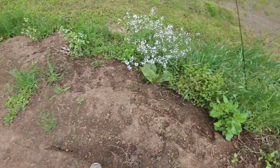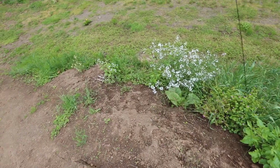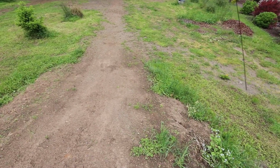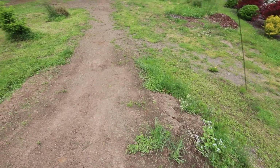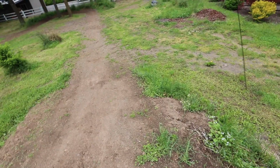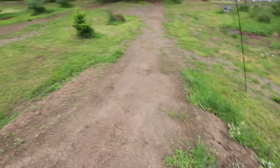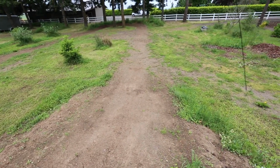My front wheel caught. I'm not exactly sure because I don't see a mark, but anyways, front wheel caught, tossed me over, and this whole track is basically clay. So it threw me down pretty hard and just snapped my bone and cracked my shoulder. So that wasn't very fun. But anyways, today I'm gonna have an interesting video for you, so I'll explain that in a second.